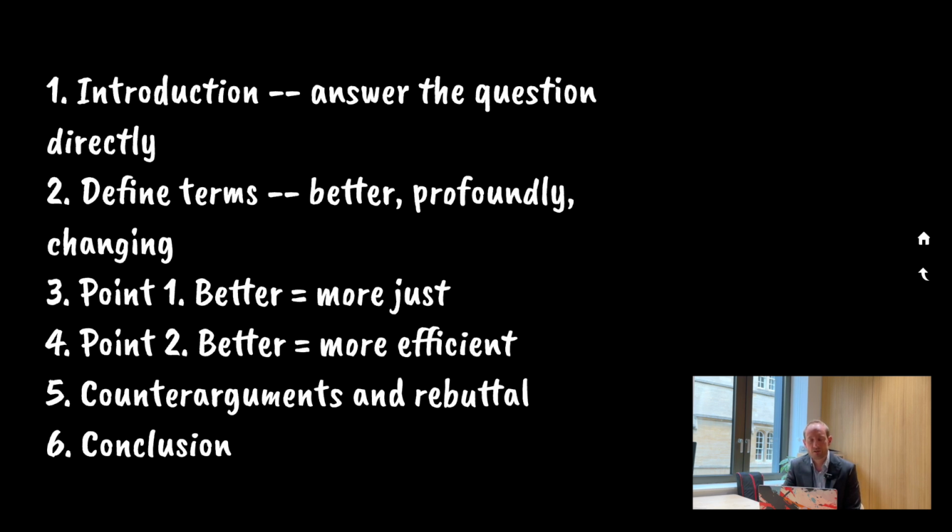The second paragraph would define terms, so things like what better means, what profoundly means, what changing means. This doesn't mean I'm going to dump those words from then on. I'm going to keep repeating those words, but at least I've given some flesh to their bones because they're pretty ambiguous terms and they could do with being pinned down.